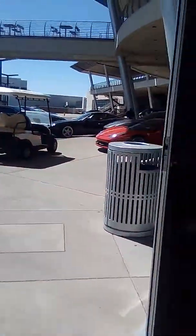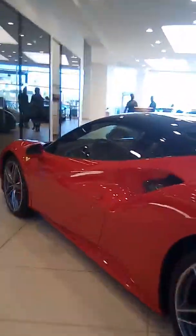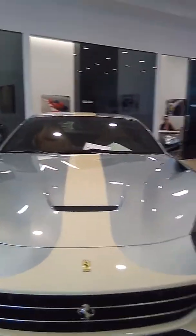Wow. These are beautiful. Whoa, he's going fast in that. Must be his own. Beautiful Ferraris. I love this Ferrari. Mommy, look at this Ferrari SUV of sorts. Mom, look, it's like a sedan.